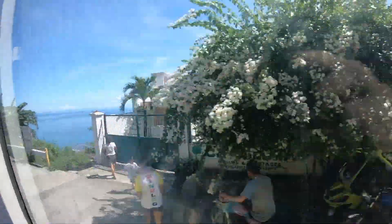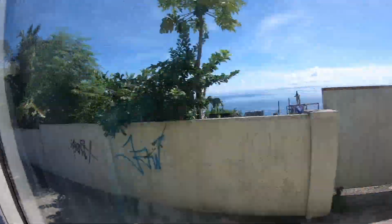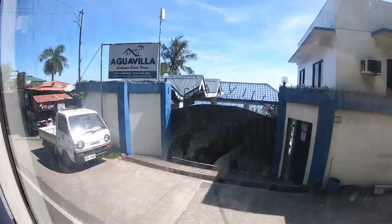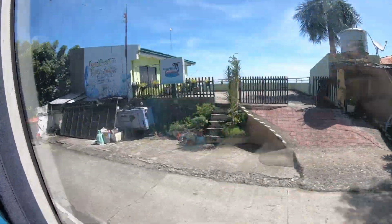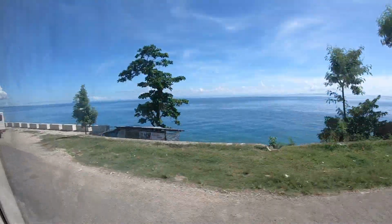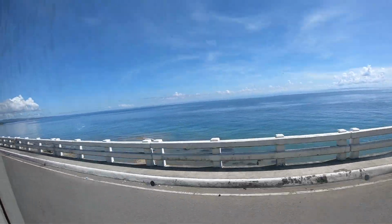To Bantayan Island after one quick, brief stay over in Cebu. So this takes us to Hagnaya Port, and then we'll take a ferry over to the island. This is the best I can do from the window of the bus. Public transport, the Philippines.